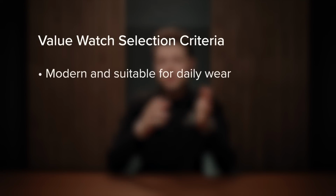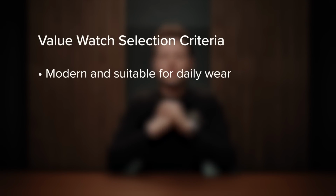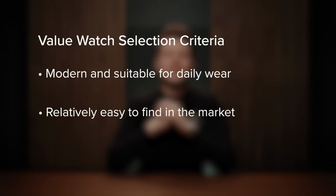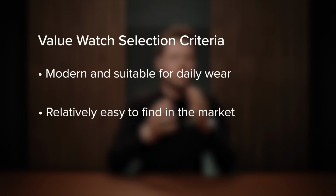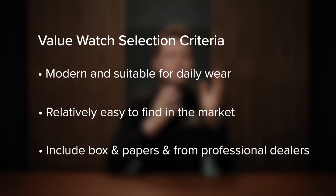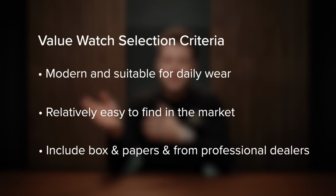So, before we look at the alternative value picks to the most popular models, bear in mind that for some people, it's best to save and buy the exact watch to avoid regret, even if it costs more. To define the scope of the value watch selections in this video, they're all modern, so can be worn daily without extra special care that might be associated with a vintage timepiece. They're all relatively easy to find in the market with a bit of shopping around for a good example, and all of the watch prices are including box and papers and from professional dealers.